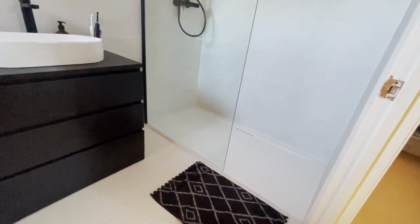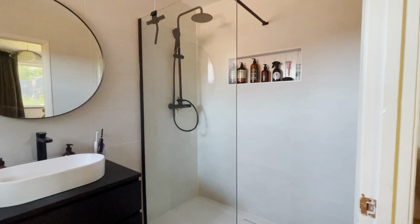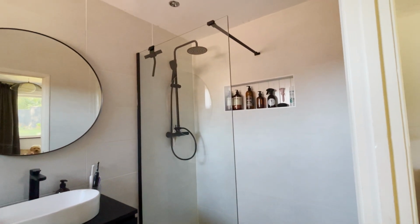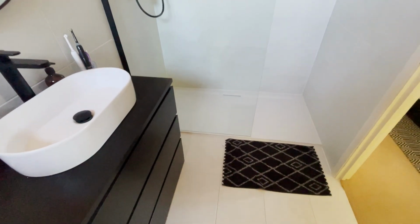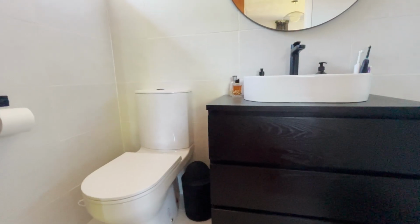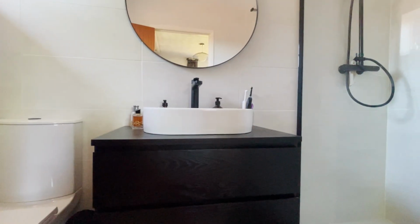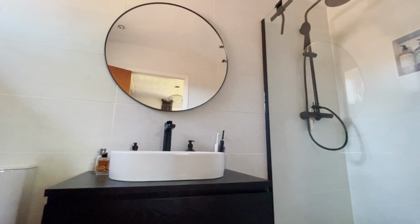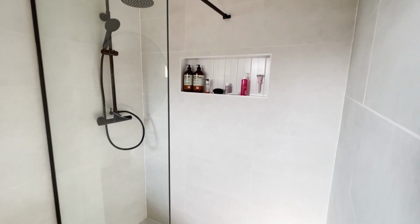Okay, so regret number one, we have our ensuite tiles. We opted for a light matte tile on our walls and our floors. Now, don't get me wrong, I still love the overall aesthetic. They're sleek, they're modern, but they are not practical. The problem with matte tiles, they mark really easily and they're a pain to clean. Over time, our floors have definitely started to look just a little bit more dingy.